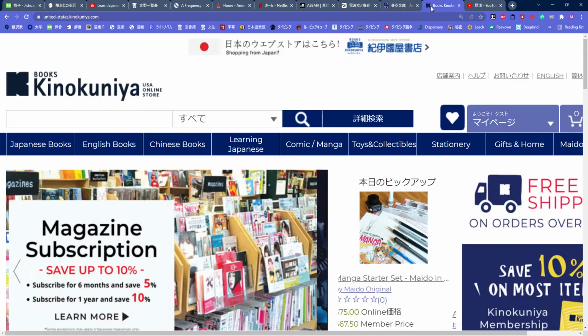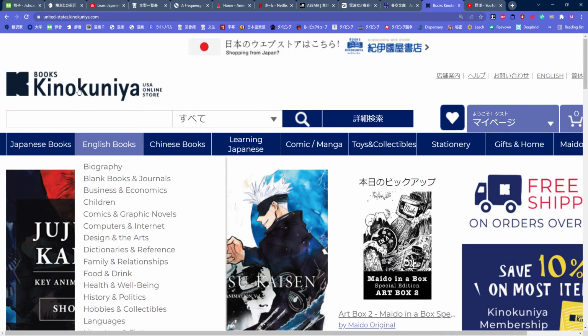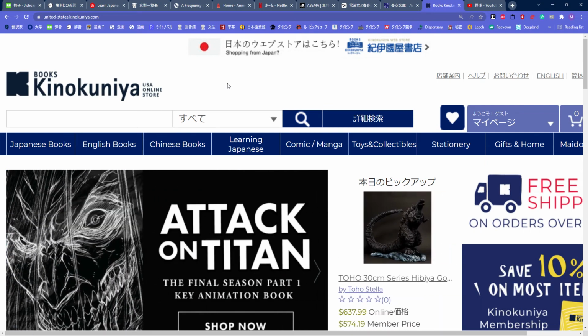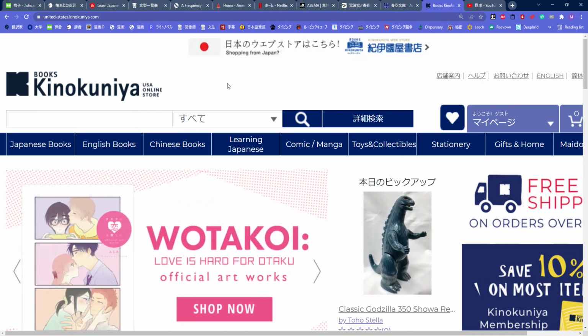If these books don't do it for you, maybe you want to read light novels, maybe you want to read manga, some newer books, then this next website might be for you. Kinokuniya. Kinokuniya is a Japanese bookstore that's based in Japan. However, they do have multiple physical stores throughout the United States. But in addition to those physical stores, they have an online store which will basically ship to you. I don't know if they ship everywhere in the US. I'm pretty sure they do, but they ship to me.